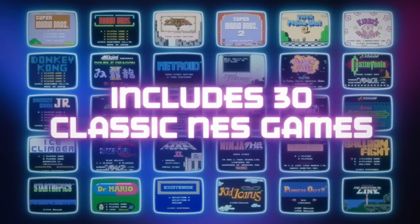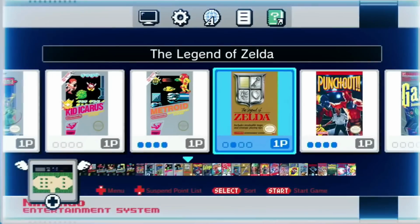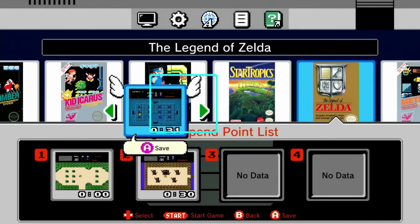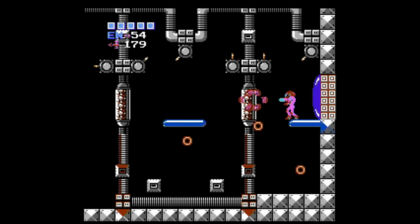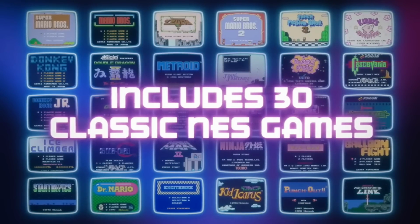The emulation quality is exactly what it should be, with crisp graphics and authentic sound that capture the essence of the original games. Altogether, it is a fabulous fragment of gaming for anyone who loves retro gaming. It's a perfect mix of memories and convenience, offering a window into the past with some of the best games ever made.